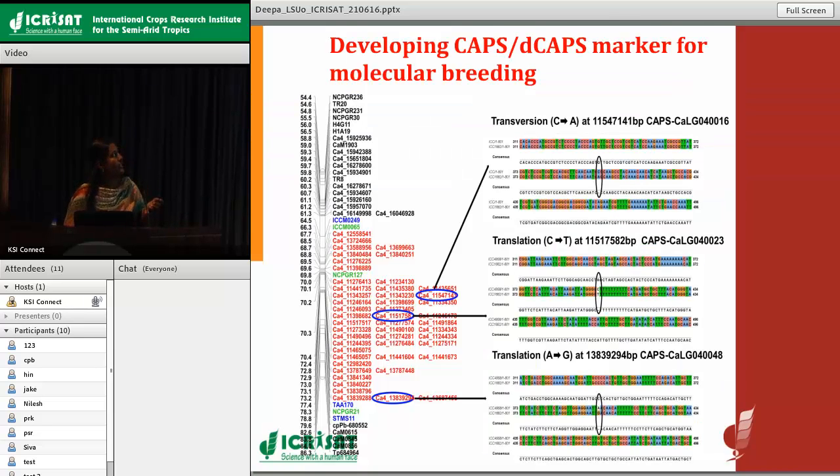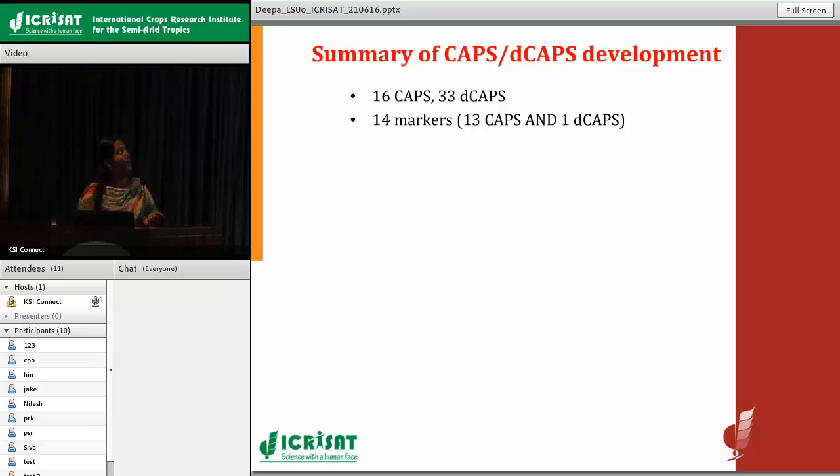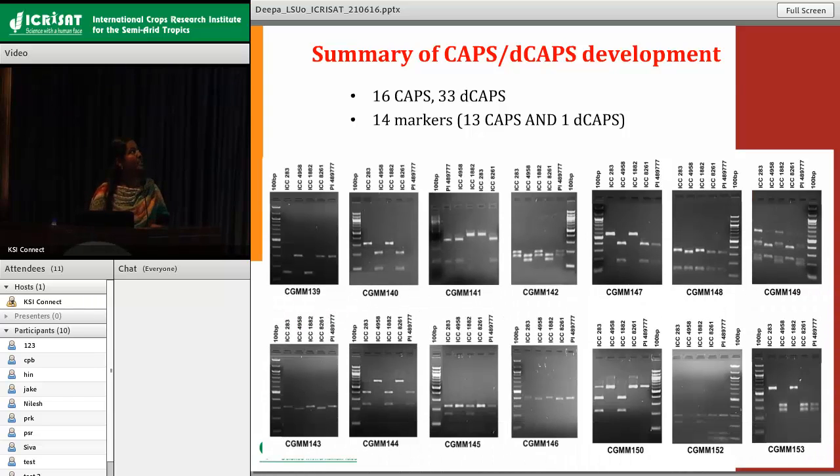In order to use these newly inserted markers, as SNPs cannot be used directly for genotyping, we converted all the markers into CAPS or dCAPS. For these flanking sequences, around 60 base pairs were taken and used in the dCAPS Finder software, which gave primers for CAPS and dCAPS, and we tried them on all the parents initially for polymorphism checking. Out of 49, 16 CAPS and 33 dCAPS were generated, among which 14 markers were successfully converted into CAPS or dCAPS: 13 were CAPS and 1 was dCAPS.